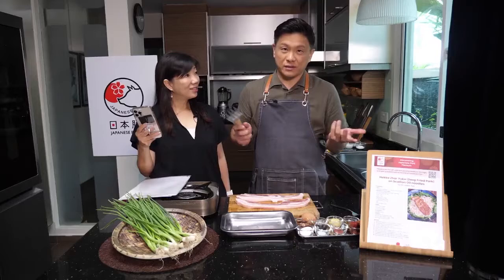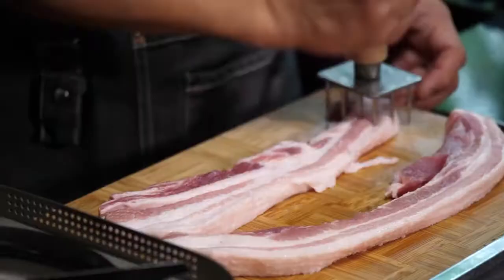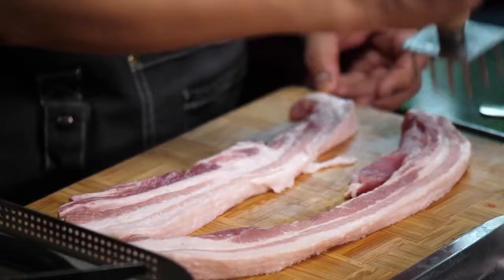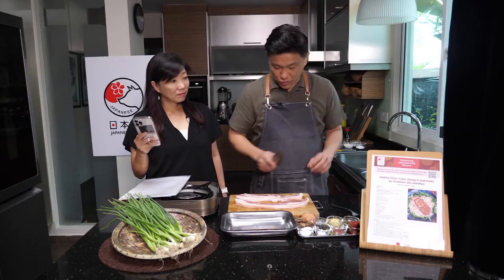I bought this from Hong Kong. This one you can't find in Singapore, but in Hong Kong they have this in this particular form. But in Singapore, you can also find this sort of thing. Very useful. Okay, I'm just going to poke lots of holes into the pork. And then I'm going to cut it into two, so that it's easy to cut the pork belly into half.